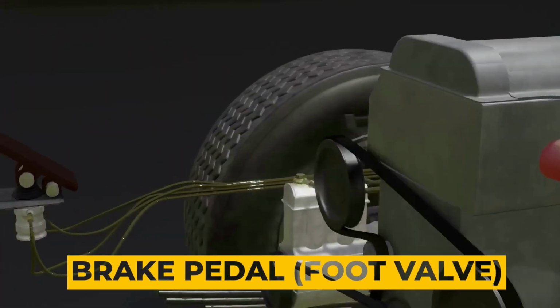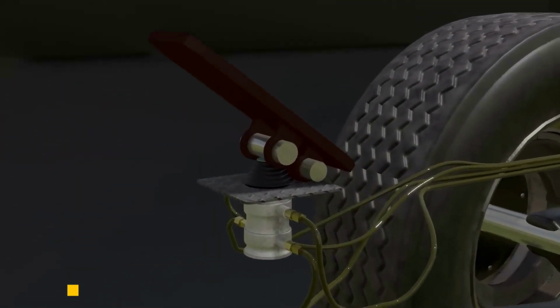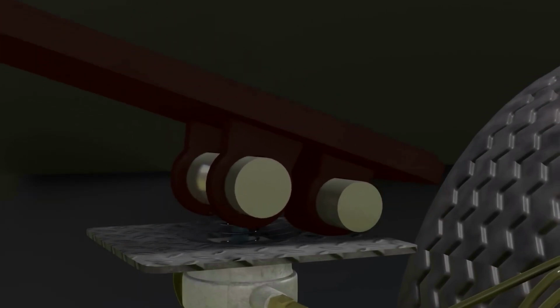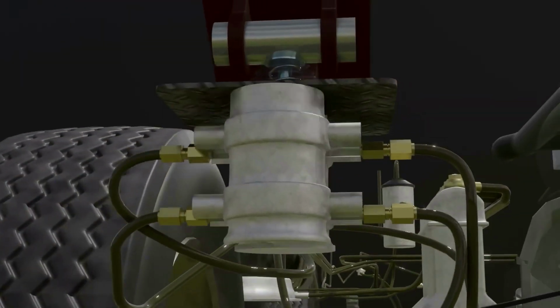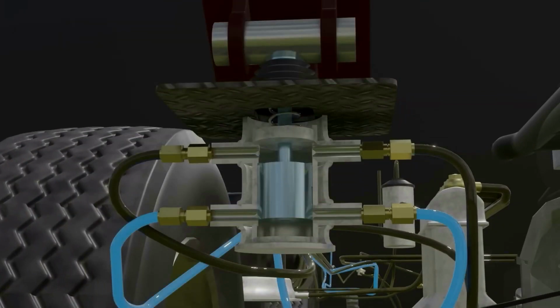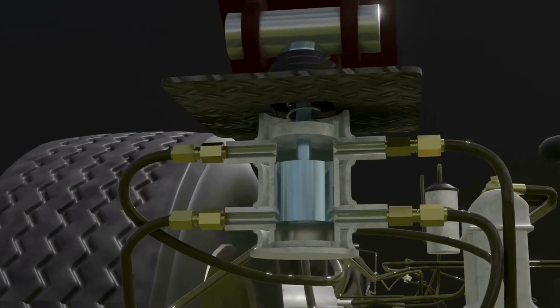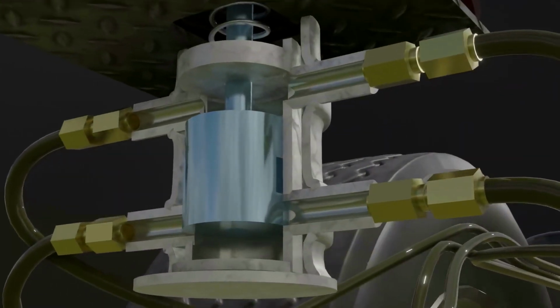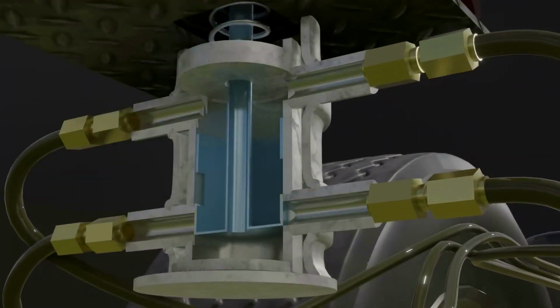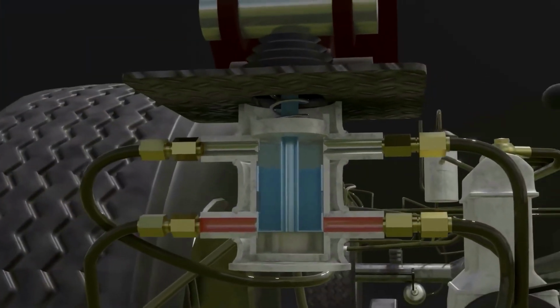Brake pedal, foot valve. The brake pedal in an air brake system operates a component called the foot valve. When the driver presses down on the brake pedal, the foot valve releases air from the reservoir tanks and directs it through the brake lines toward the wheels. The harder the driver presses the pedal, the more air pressure is released, allowing for precise control over the braking force. Unlike in a hydraulic system where fluid pressure is transmitted directly, in an air brake system, it's the release of stored air that makes everything happen.